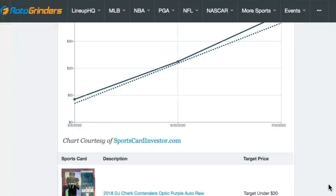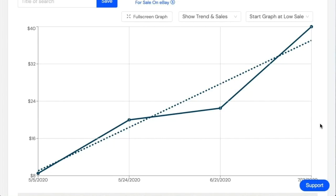Him and Gardner Minshew now have pretty much an entire season under their belt together, and you can get his Contenders Optic purple autograph card for under $30, which is a great price for a guy like DJ Chark, who has the potential to have another big season this year. We'll go over and take a look at his market movers chart.